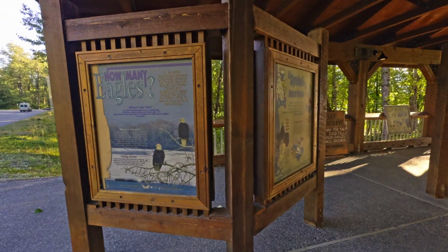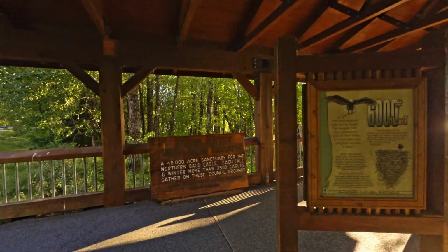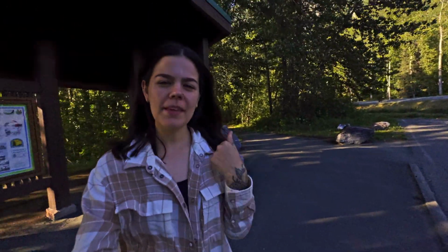There's also a ton of information about eagles here, why they come here, nesting, and just all sorts of information. There's also a short hiking trail just behind me that you can do to do some bird watching down by the water. It's a really nice little spot.